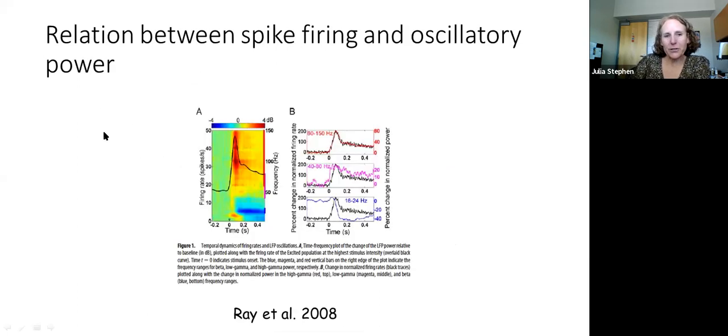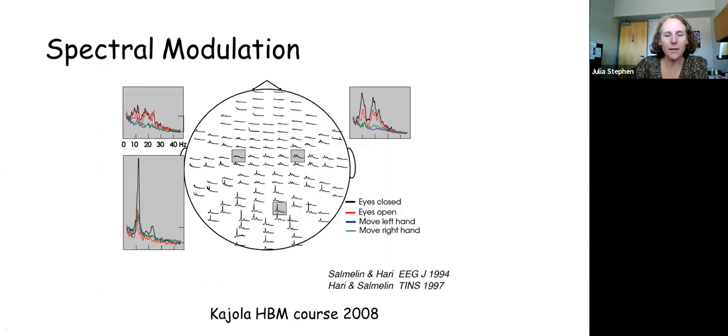This is just another study that really emphasizes the relationship between spike firing and neural oscillations, specifically gamma oscillations. This black line is representing the spike firing, and in the time frequency plot underneath that, you can see that those gamma oscillations are directly related to the spike firing in this invasive study.